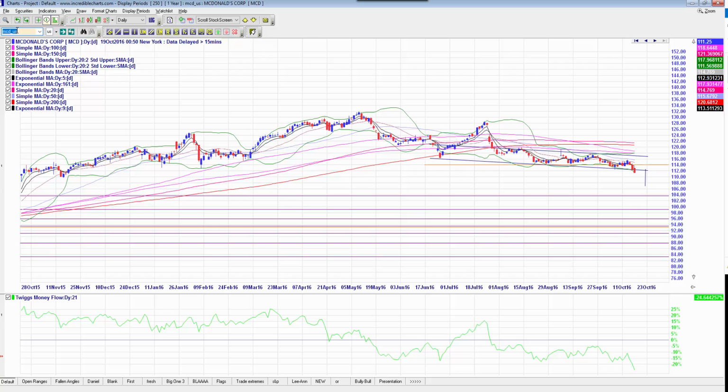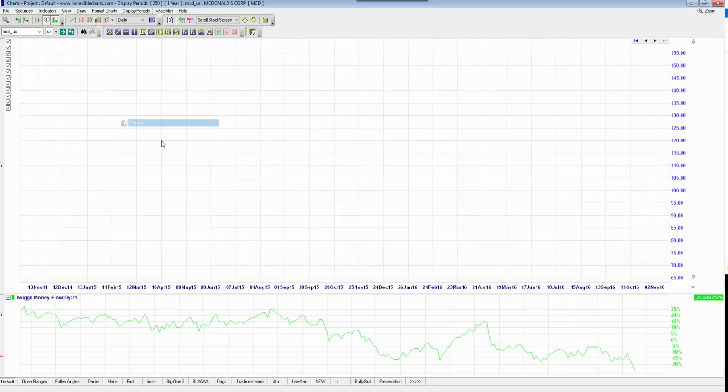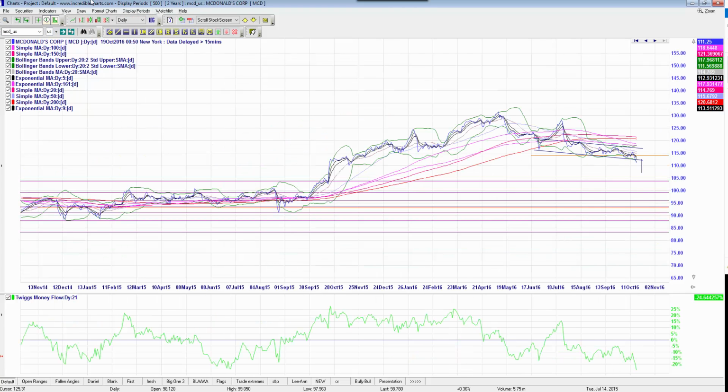Okay, now going over to my long potential, and we'll zoom out a little bit there. You can see that support level here from where that gap is. That's why 104.